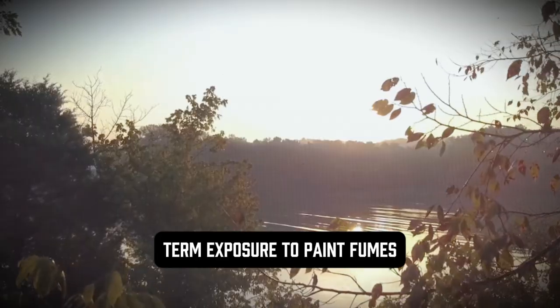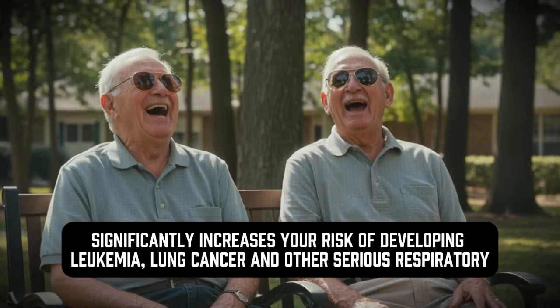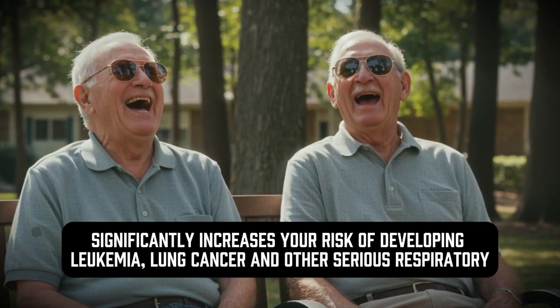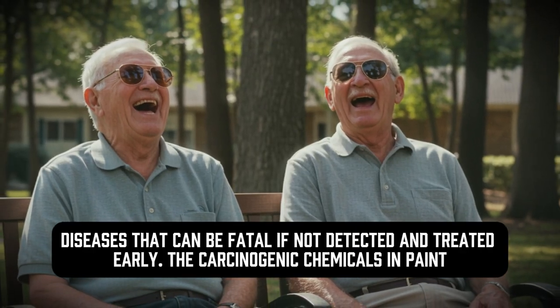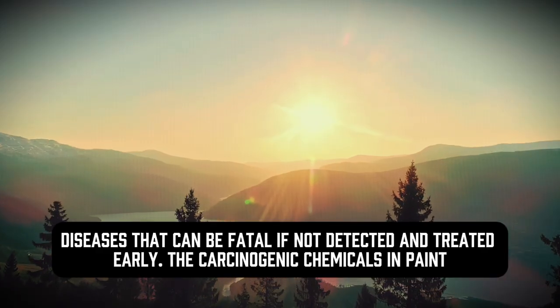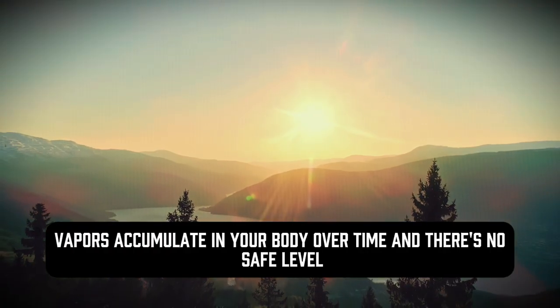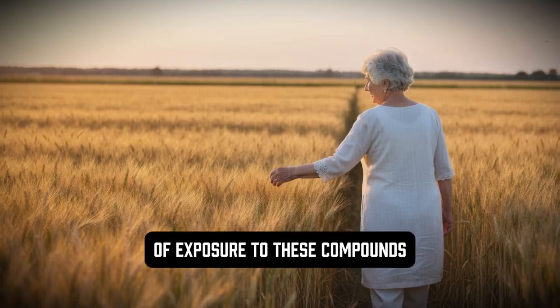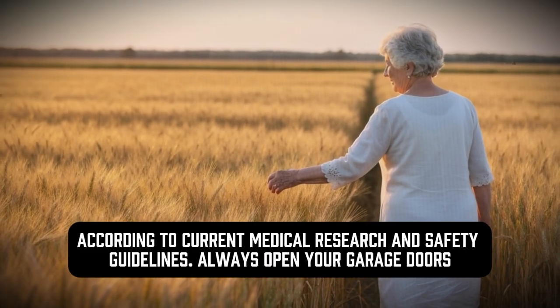Long-term exposure to paint fumes significantly increases your risk of developing leukemia, lung cancer, and other serious respiratory diseases that can be fatal if not detected and treated early. The carcinogenic chemicals in paint vapors accumulate in your body over time, and there's no safe level of exposure to these compounds according to current medical research and safety guidelines.